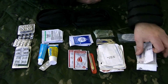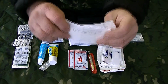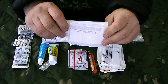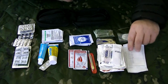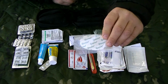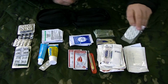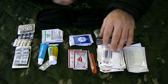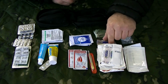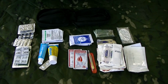So over here, just a couple more plasters there. Over here we've got wound closures, so basically just for closing up open gashes and stuff. And then here we've got a blister kit, so I've got a whole load of Compeed coverings in there for blisters. And obviously with blisters you can also use plasters as well, and again that little blade there can be used for popping your blisters. So that's all the kit that's in my secondary med kit.